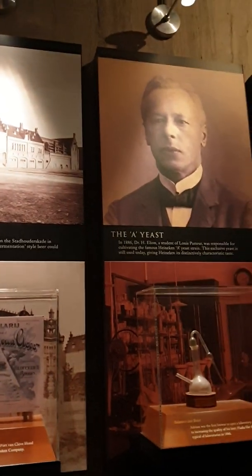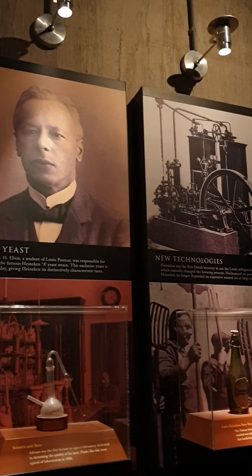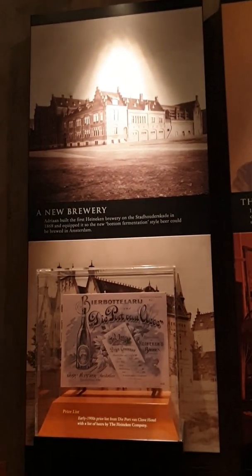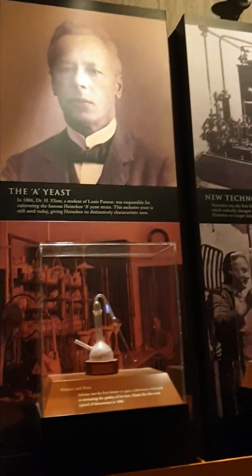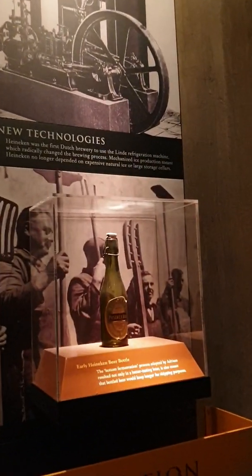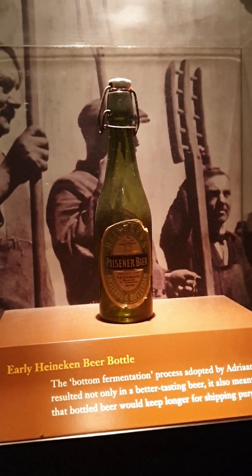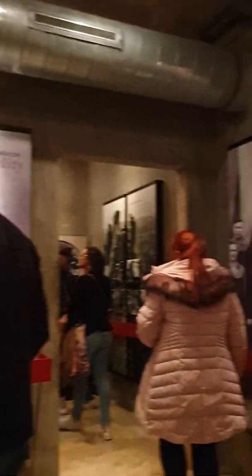There we go. There are different kinds of faces in here, the founder. Guys, we made that beer. Yeah, the early old Heineken bottle. Look at that. Pilsner beer.